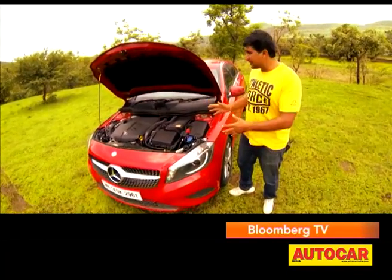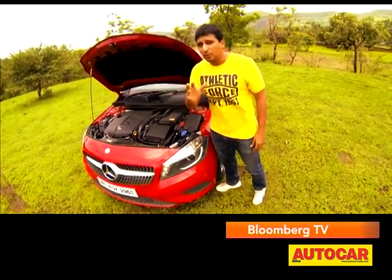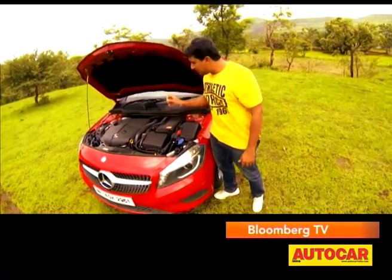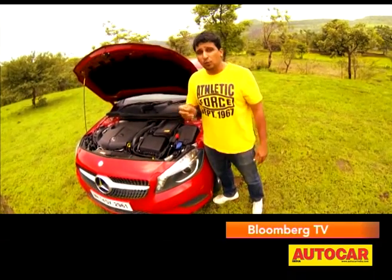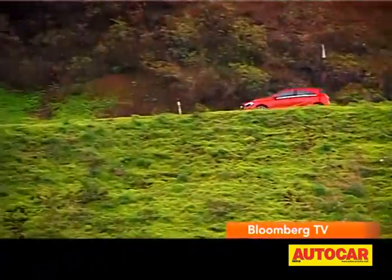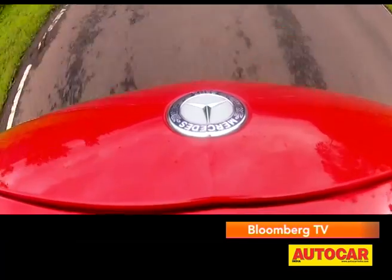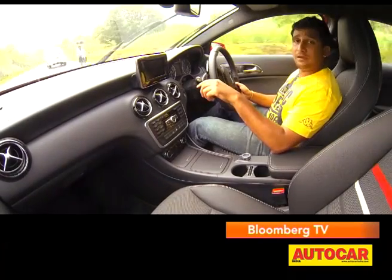But the difference here is that it's sitting sideways instead of longitudinally, how it normally sits in other Mercs, because this is a front wheel drive car. And the other thing is that this engine is being used here in India because it can cope with the lower fuel quality much better than the ones in use in Europe. Now the motor has been detuned for use here on the MFA platform and here in the A-Class.